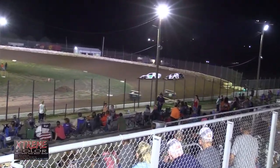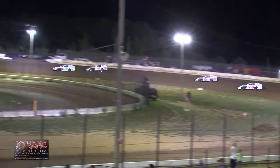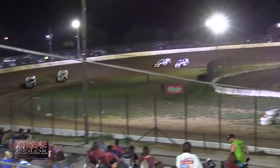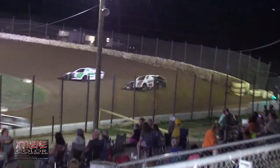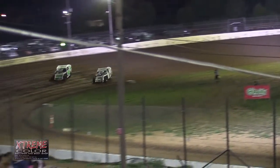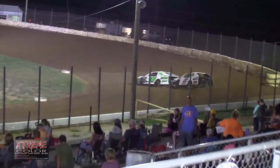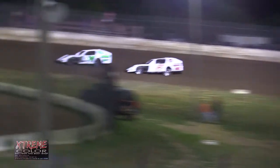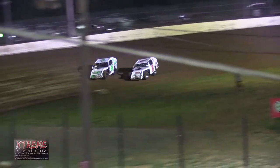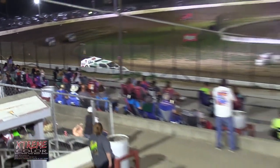Also some pressure on the leader from Cole Hamilton. Kenny Nutter looking under the 03 through 3 and 4. They bump together. Bad Thad fought back out of turn 4. Cole Hamilton with another look on the bottom. Oh, Cole Hamilton, it keeps nosing way down there.